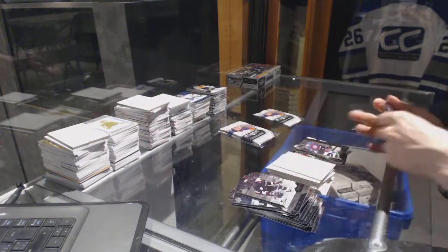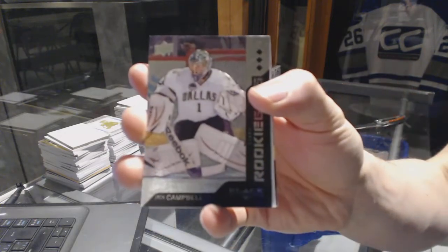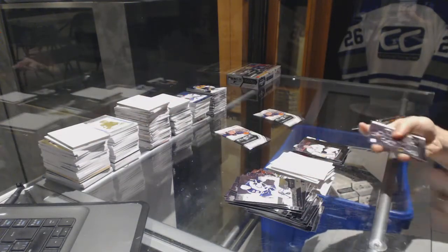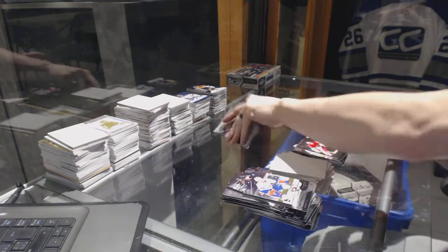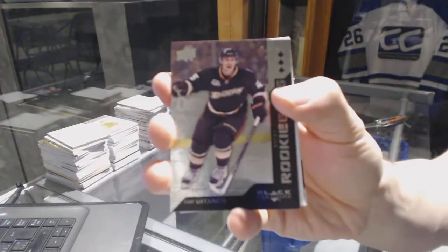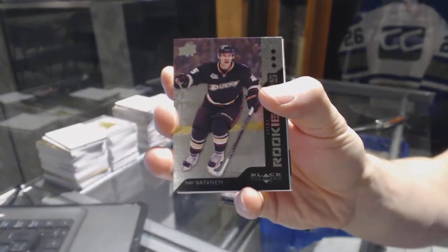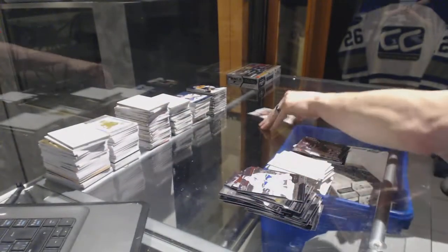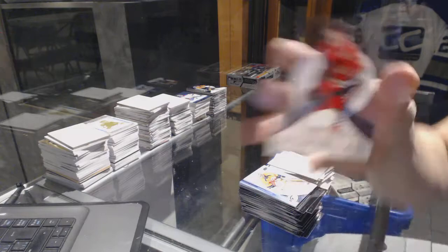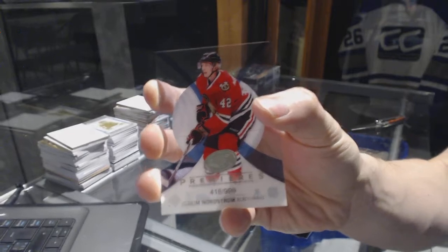Quad rookie for the Avs. Triple diamond rookie for the Dallas Stars, Jack Campbell. Double diamond for the Hawks, Corey Crawford. Triple diamond rookie for the Anaheim Ducks, Sami Vatanen. And we've got an Ice Premieres rookie, numbered to 999, for the Chicago Blackhawks, Joakim Nordstrom.